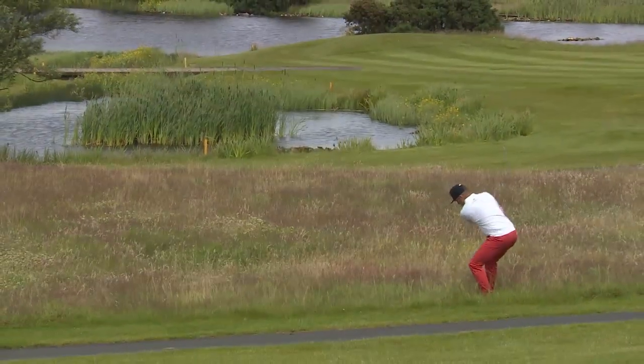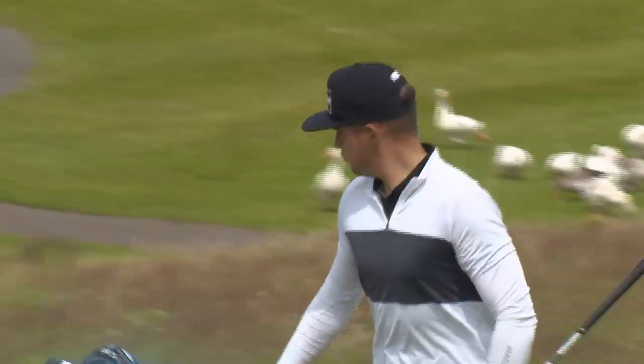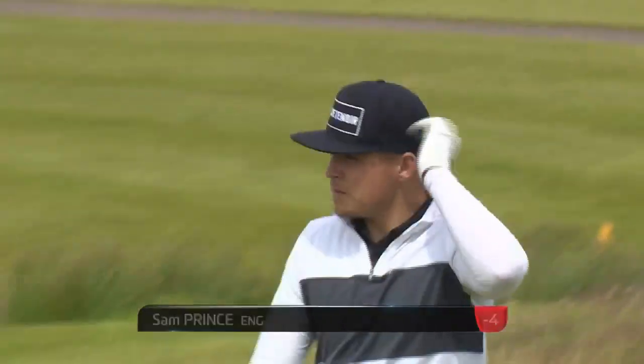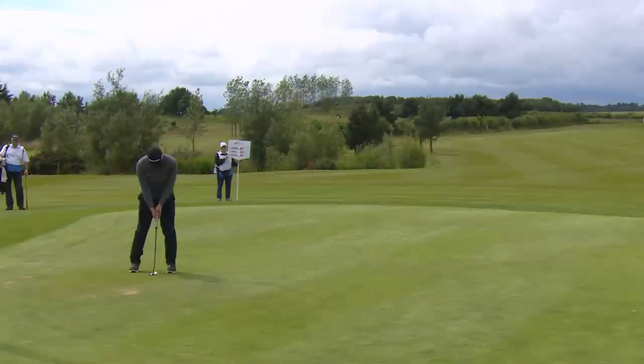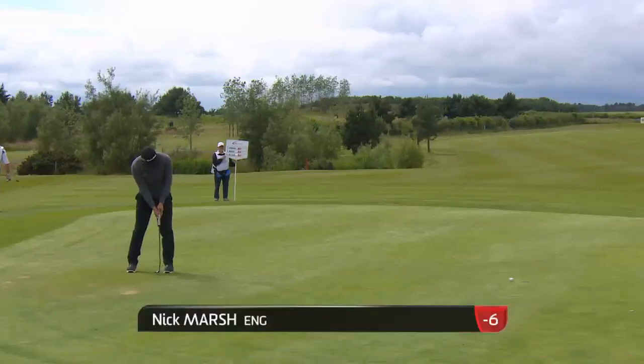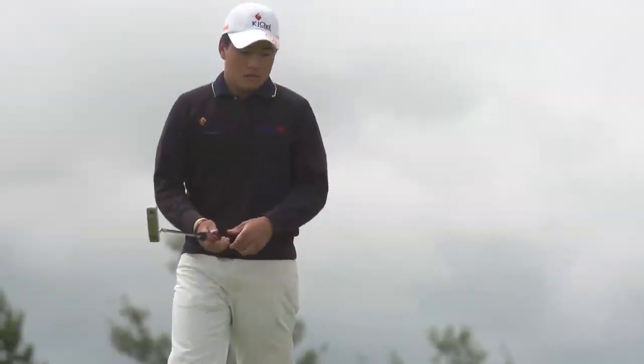Well, I'm afraid not a good outcome on the 13th for Sam Prince. In the end, lucky to make a bogey there after finding the really heavy stuff. We saw Nick Marsh's double bogey on 8. I'm afraid the misery was compounded by a bogey on 10. He falls back to 6 under par.